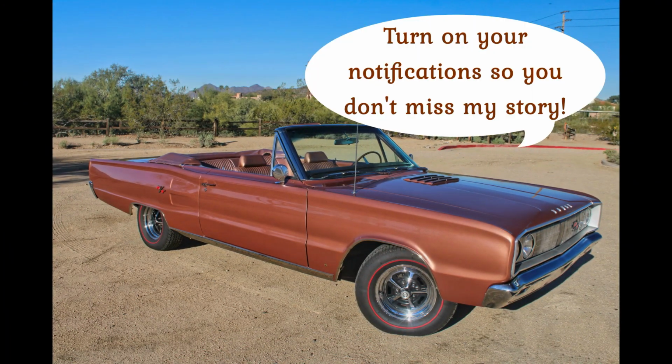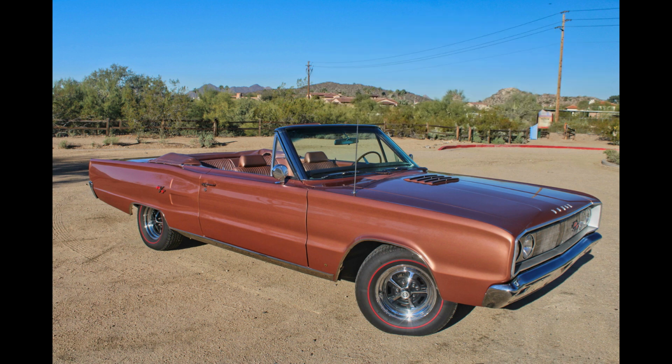Next week, we'll bring you a car you don't see that often. This one will please Mopar aficionados and muscle car fans too. I'm talking about a 1967 Dodge Coronet RT convertible, and this one's a beauty. It's an unusual color that really looks great on this body style.